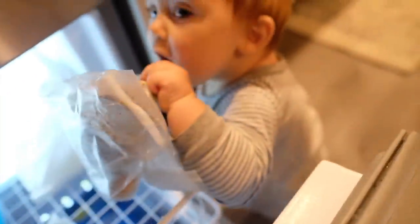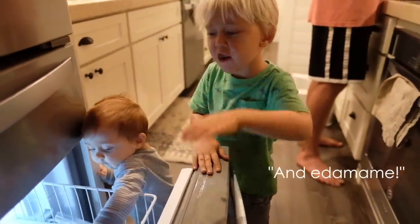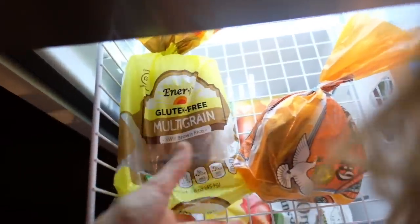Tempeh in here that we sometimes add to noodle dishes. Tempeh. You do love tempeh, huh? Edamame. Yum. And some bread. That's not gluten-free. And sprouted bread.